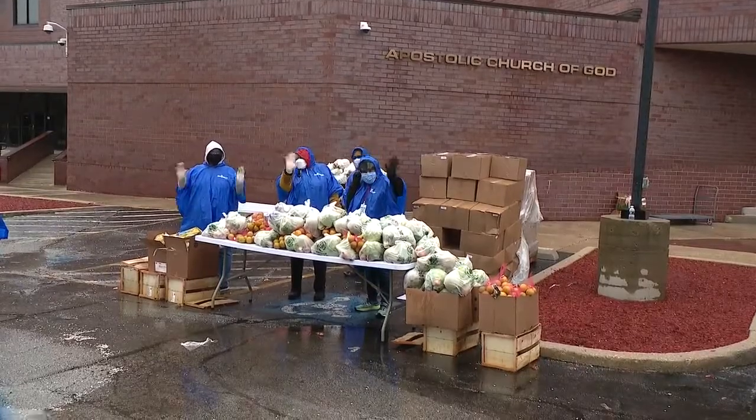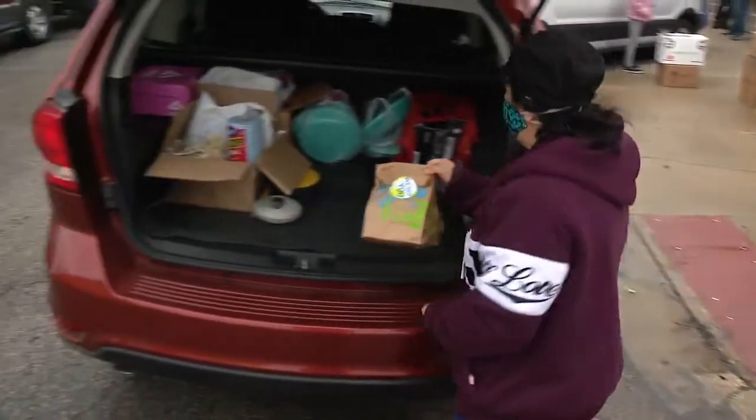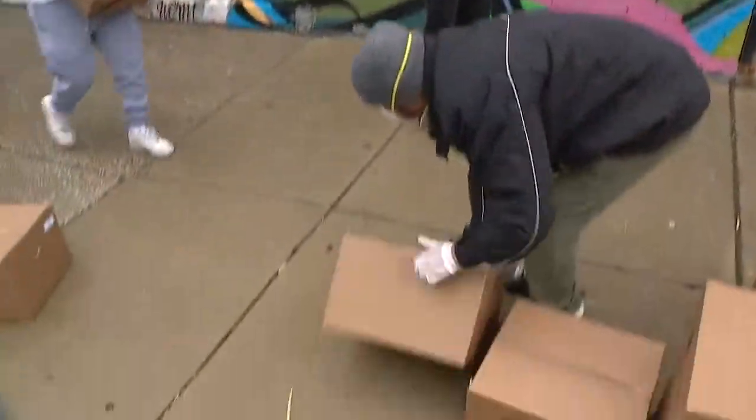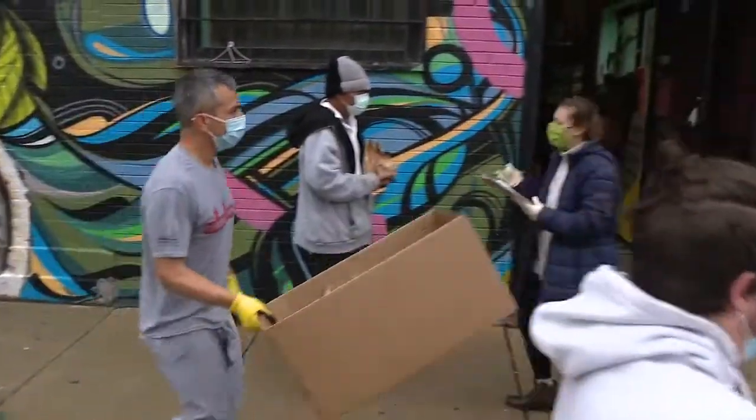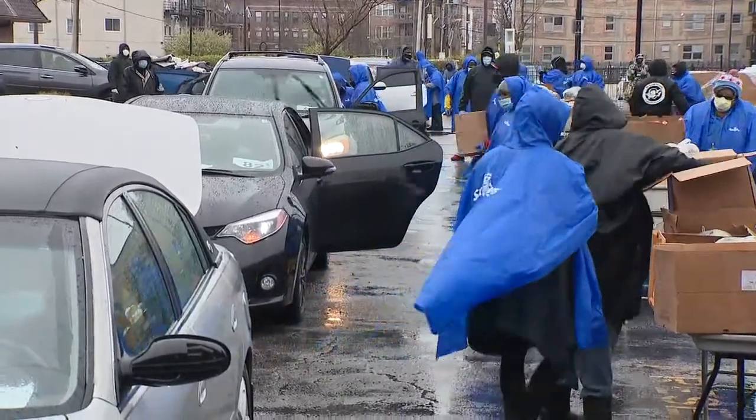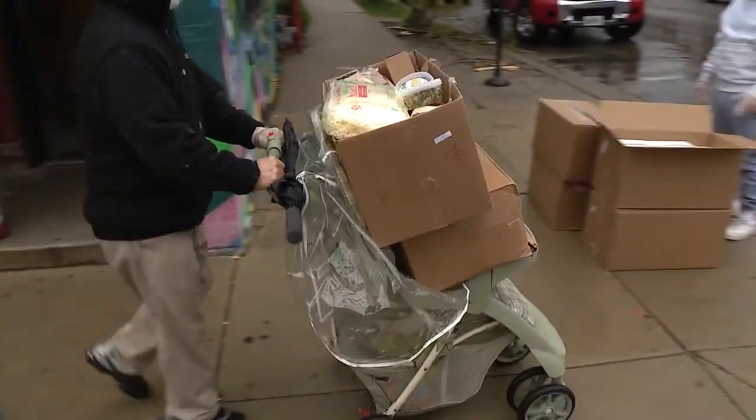The food depository is basically the anchor that provides the food and provides the technical support to help the communities organize these distributions, but really it's the community organizations that are leading that work. Each location is expected to serve between 500 and 1,000 families.